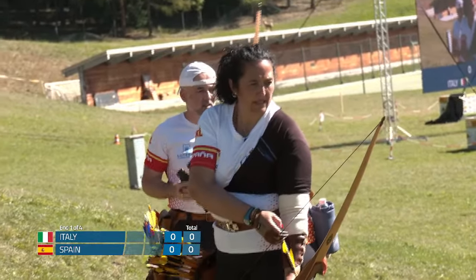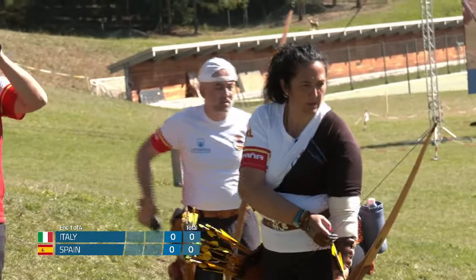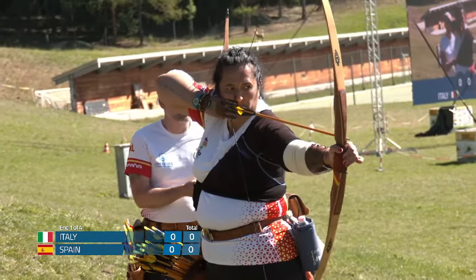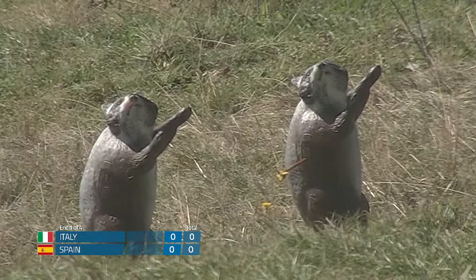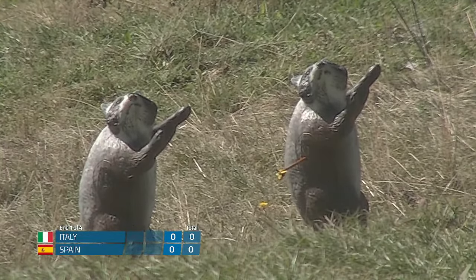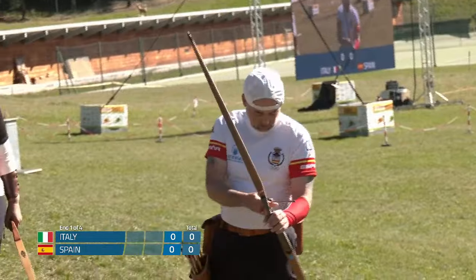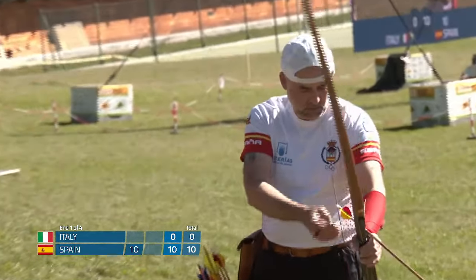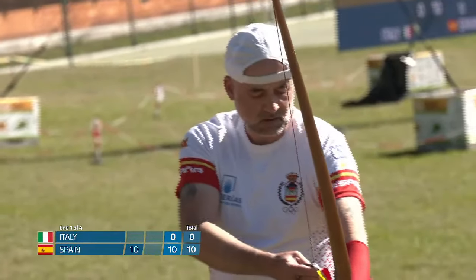But once again, Italy chose to shoot second. I think in longbow, judging is even harder. And oh, that was a good start. Is it a 10 or 11? Maybe 11. Okay, they marked it as a 10. Well, nice start.